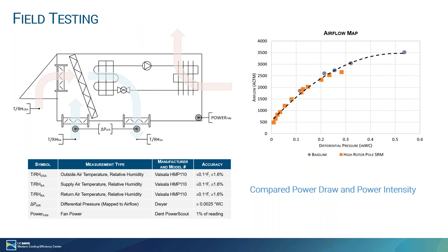Airflow over the course of the test was highly variable as the filter loaded. And so in order to monitor the performance of the motor over the course of the test, we created an airflow map where we continuously monitor differential pressure between the return air and the supply air. And then we correlated that differential pressure to airflow using a tracer gas CO2 measurement system. So we basically did a one-time correlation and then continuous monitoring of differential pressure. And you can see that airflow map on here.